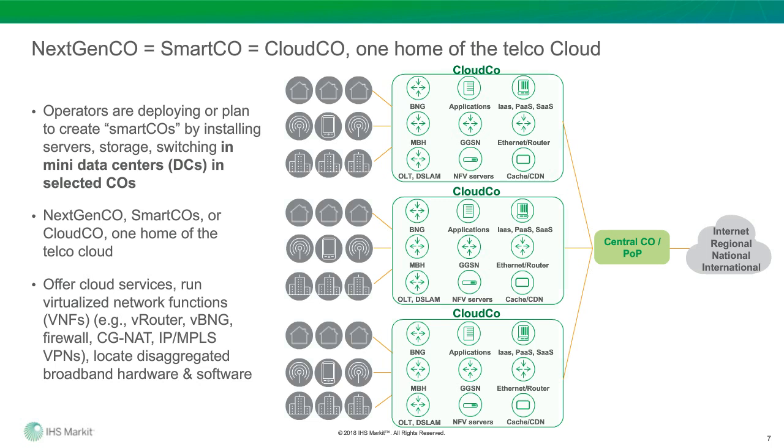BRASs in particular at the time started to be distributed, and carriers were planning to select a number of COs out in their metro network and move the IP edge out into that cloud CO. A number of functions got put out there, caching, CDNs, et cetera, and carriers started adding small data centers, a small rack or a couple of racks, depending on the CO size, really of a mini data center in these selected COs. And so that brought the term smart CO, so a CO with smarts in it, a small data center.